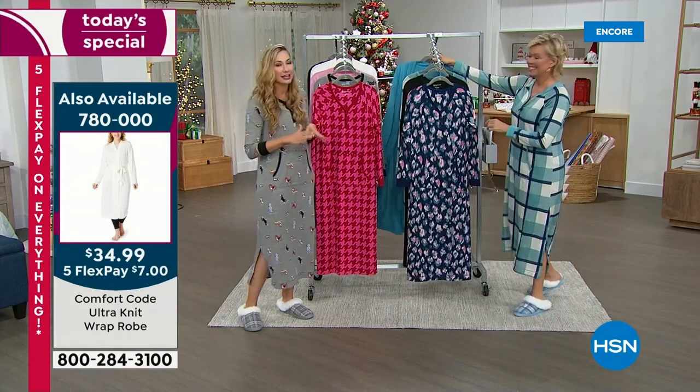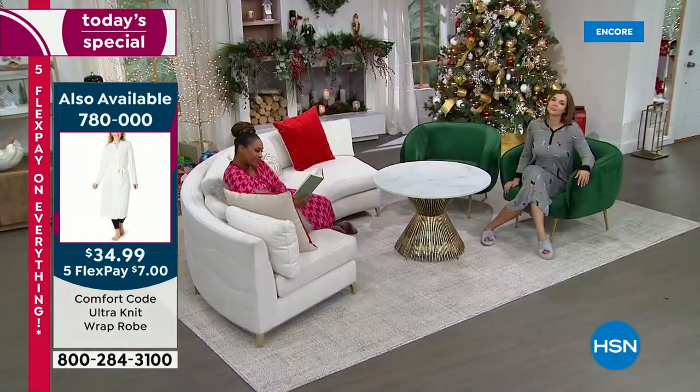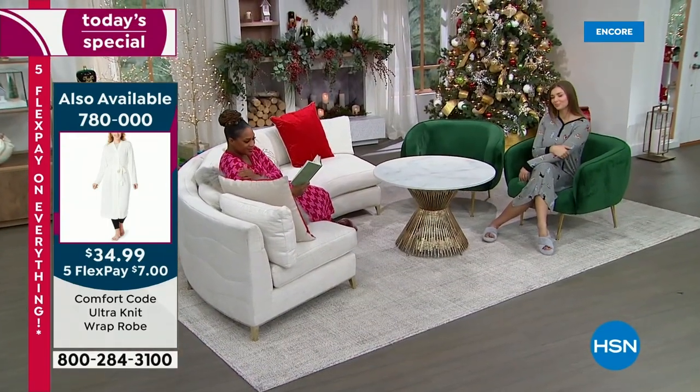And so it is a really nice breathable knit that will transition season after season. And that's one of the reasons why we love the ultra knit.